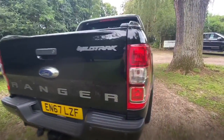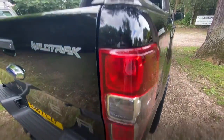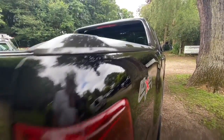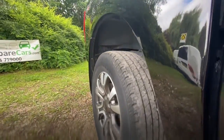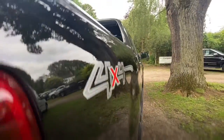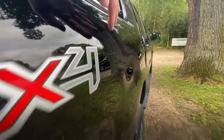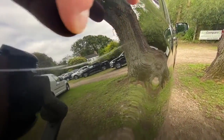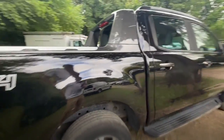Right, let's work our way down the driver's side. Tail lights in really nice clean condition. Onto this rear quarter. And again, it's in fantastic condition. There is a light mark here. I can just see it. Let me just have a quick look at the rest of it first. You can see that's in phenomenally good condition. So there is a very light mark there. I can't feel it on my finger. That would usually be a good indicator of whether it would polish out.